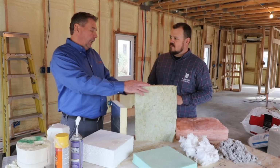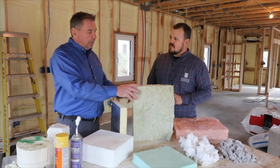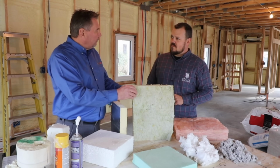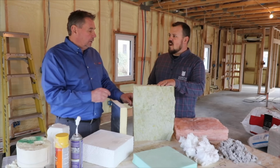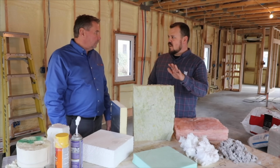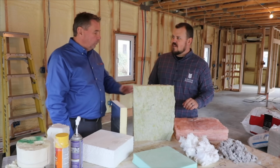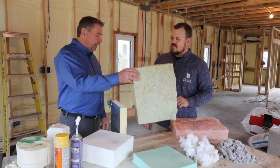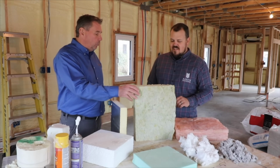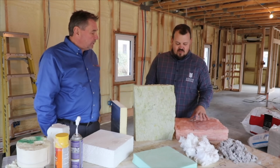It has a higher melting temperature. So they use this product a lot more in fire safing than just from a thermal standpoint. Because it's made of rocks, we don't have to worry about it catching fire. Correct. Well, you don't have to worry about fiberglass catching fire either. It will melt sooner than this will. But this is a heavy bat. You can tell the difference just in the weight of this little over square foot section that we've got here. And so the density is a lot more.